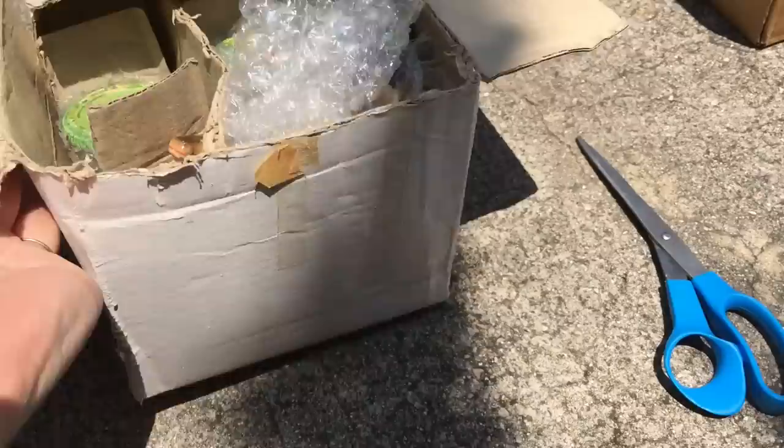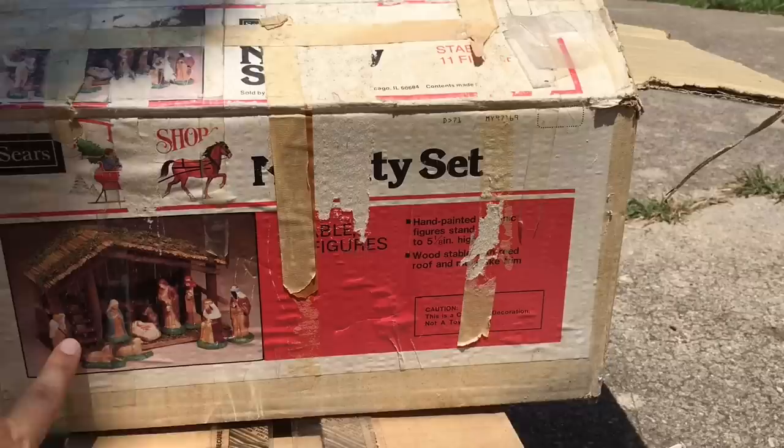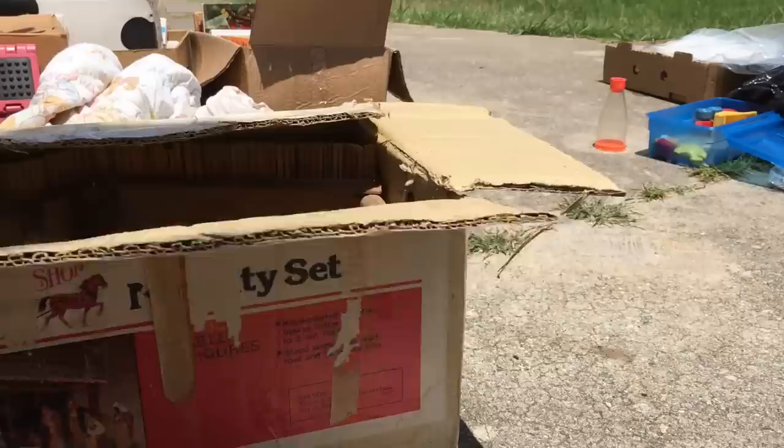So this is one of my favorite things that I've opened today. I really, really love religious art sort of stuff. I know that this is Christmas holiday, but I just really love the way that these look and the old style. I'm not sure if I'm gonna keep it or sell it. I'll probably try to sell it first, and if it doesn't sell after a while, then I'll use it.